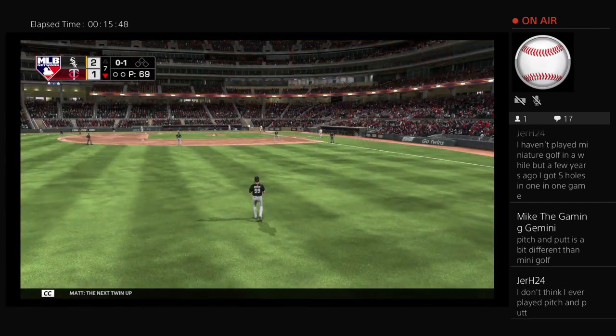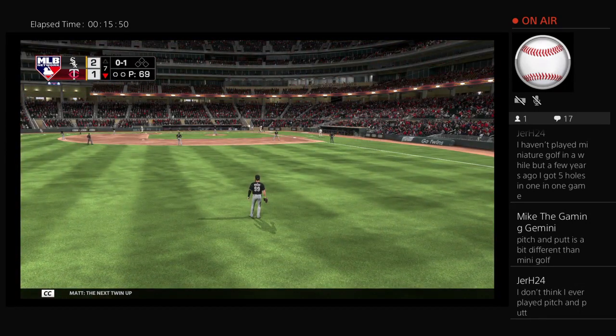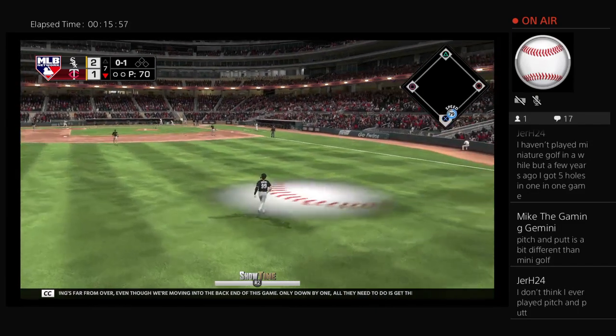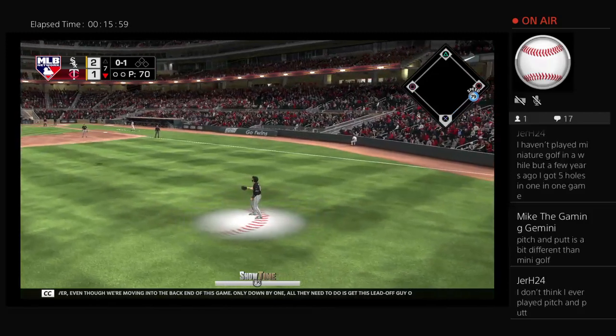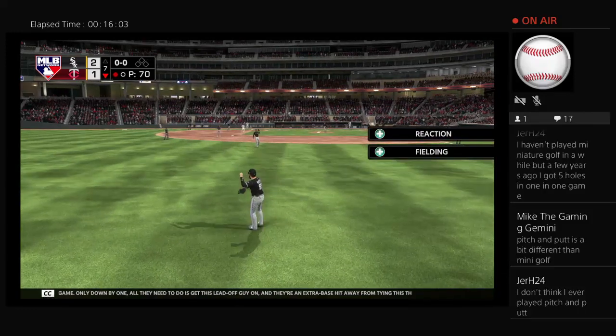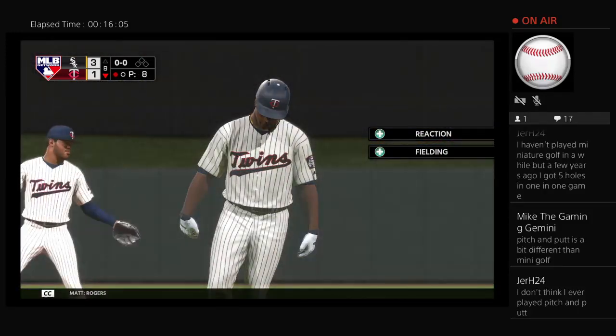The next Twin up, Jose Pirela. He was retired via the ground ball last time up. This thing's far from over, even though we're moving into the back end of this game. Only down by 1. All they need to do is get this leadoff guy, and they're an extra base hit away from tying this thing up. Rogers has him played perfect.